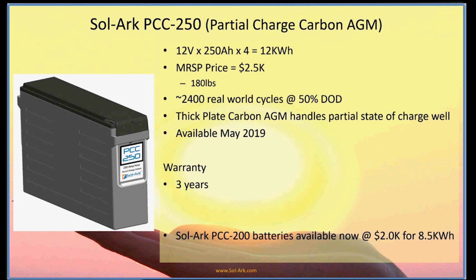And we expect to get about 2,400 real-world cycles, because that's where carbon AGMs are about in technology these days, if we do them right. And again, it'll handle partial state of charge. So this will be available in May of 2019. We just go with a flat warranty of 3 years. No need to do anything differently. You will get a long lifespan if we use the inverter and program it correctly and use it as our BMS, and it will extend the life a very long time.